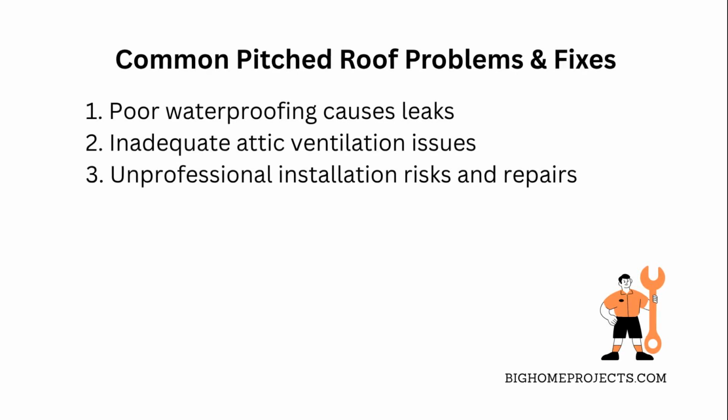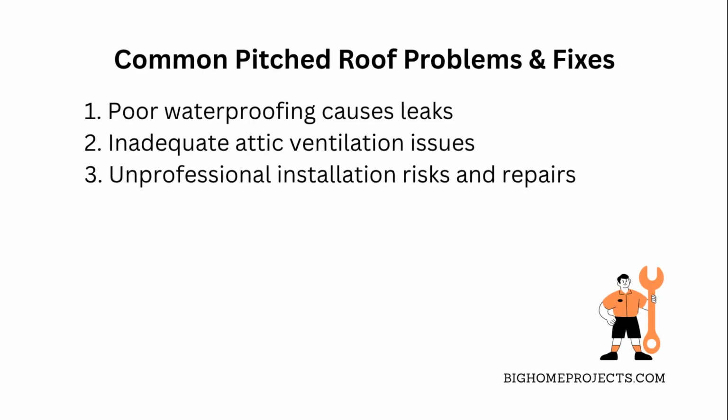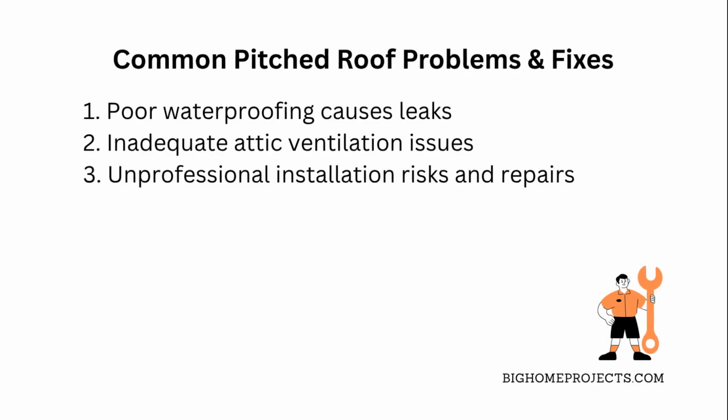Another common issue is poor attic ventilation under pitched roofs, which causes moisture buildup and can mess with your insulation. Adding vents at the ridge and soffits really helps airflow right.